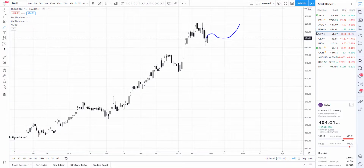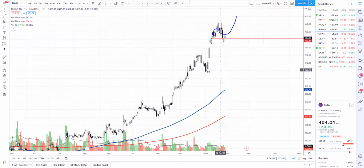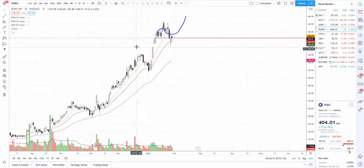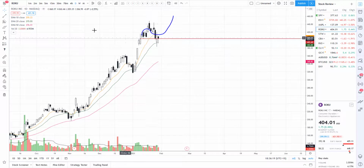Roku, here's Roku. Now Roku, we did mention that we'd most likely pull back, but it will be a dip buying opportunity. Take a look at the shorter term moving averages. We came back down to the 20 EMA, and what's really interesting about this, guys, is we did almost fill that retest gap back here at the start of the year.